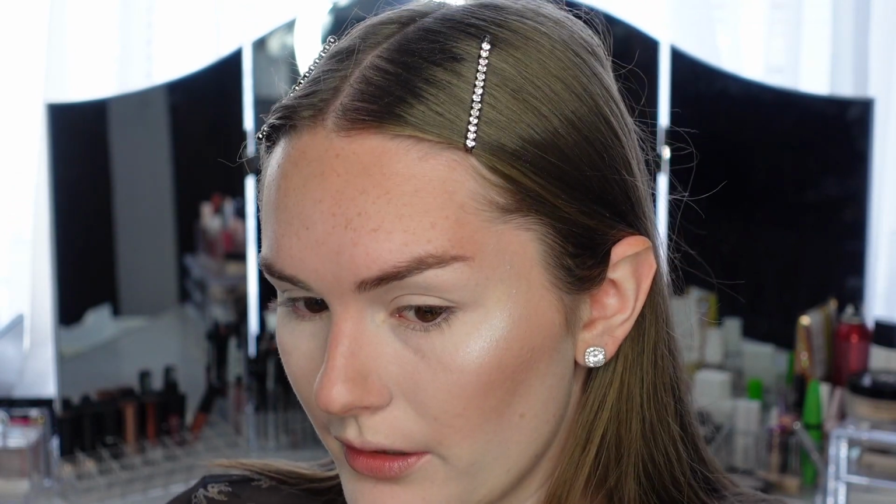Wow. Okay, I'm looking at it close up in this mirror. Holy crap, yeah, okay. I put a lot of product on, but it doesn't look gray on the skin. That's what I was worried about because it kind of looks slightly gray in person. It's just definitely a lot of product comes off.